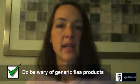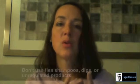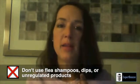The other thing to be careful of is that a lot of the over-the-counter products can be toxic. Flea shampoos, I have seen them toxic to cats and small dogs especially. The topical ones that we get at the drugstore or the grocery store aren't regulated by the FDA, sorry, they're regulated by the EPA. EPA is worried about contamination. FDA worries about side effects.